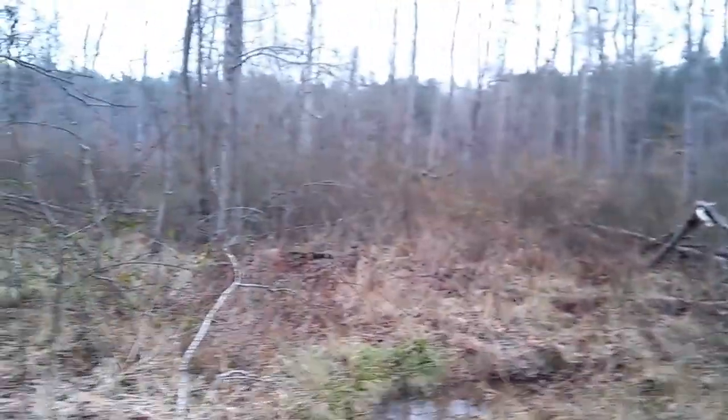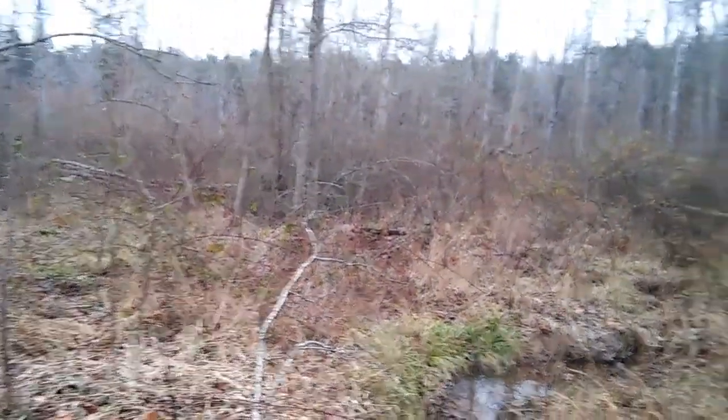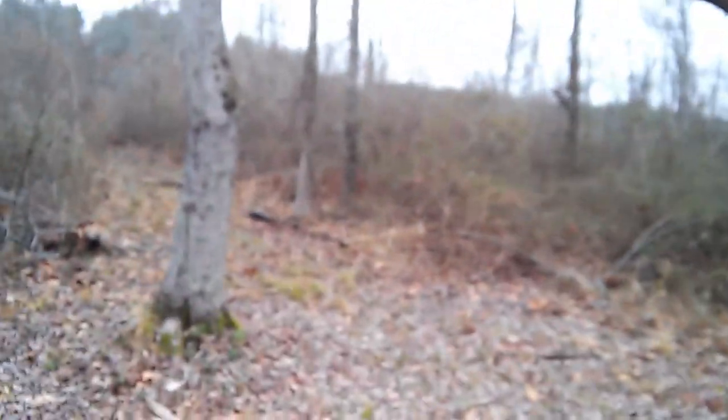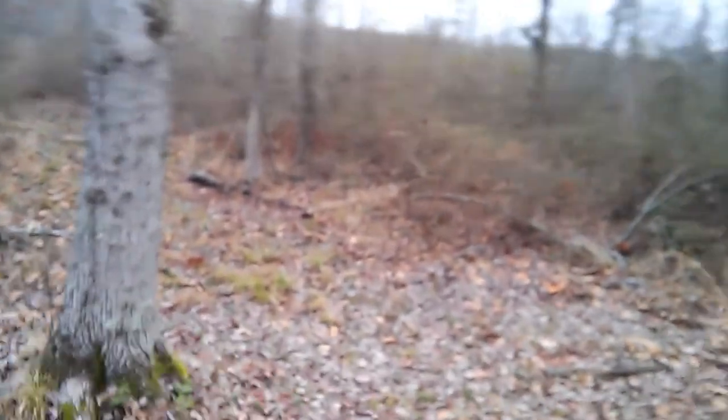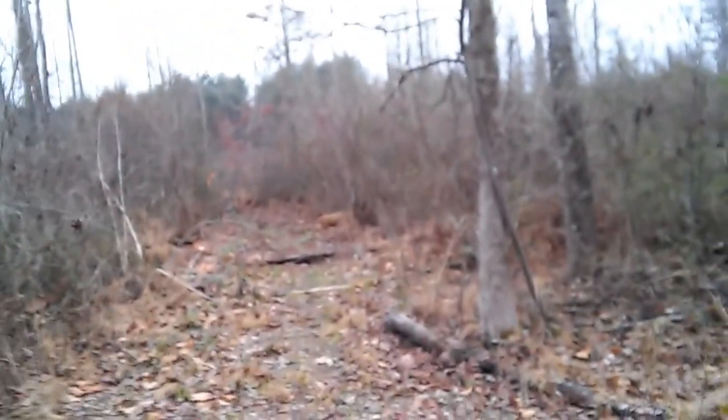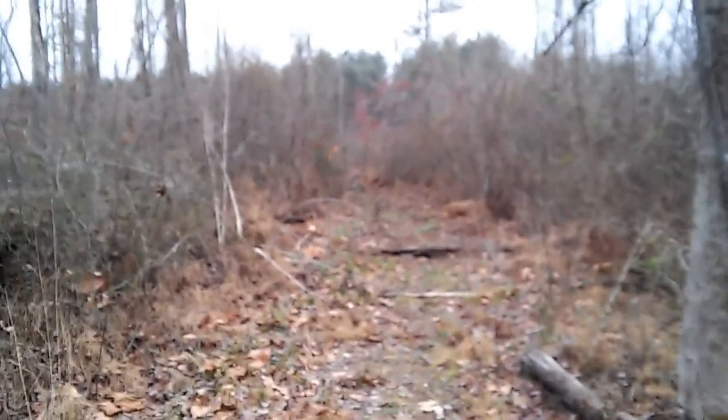But anyways, there's the other side of the creek and everything. I still got to clear out on this side of the creek. So anyways, figured I'd show y'all that right quick. And now that I got that other tree right there cut up, I reckon I'm going to get on back to the house. I'll see y'all here in just a minute.